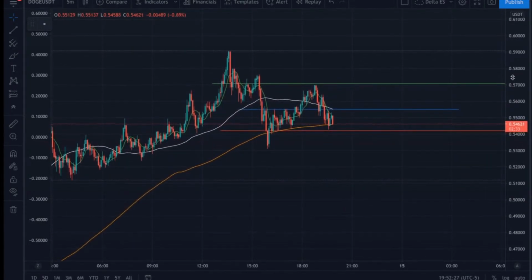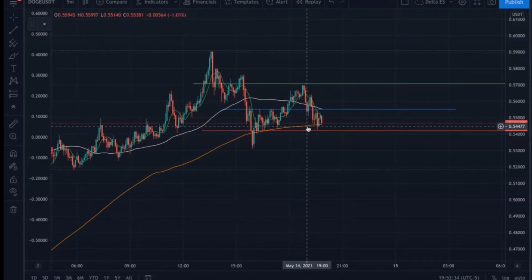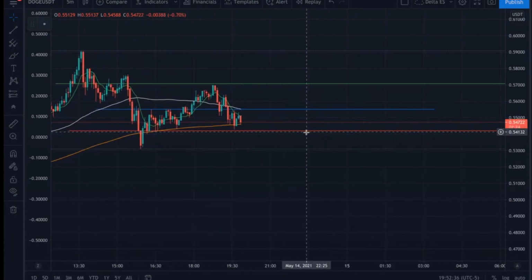Ladies and gentlemen, Exhibit A. Every time I do TA on Doge, it's consolidating. Yeah, I've noticed that. You jinx Doge.